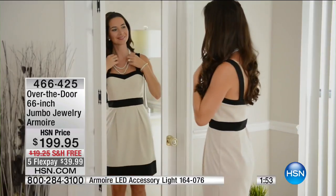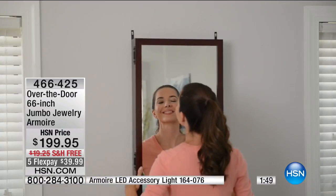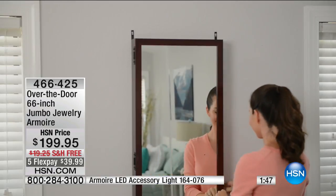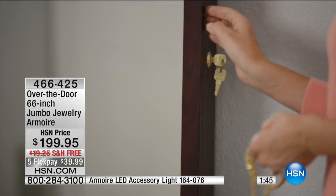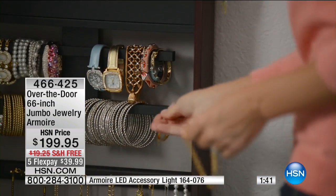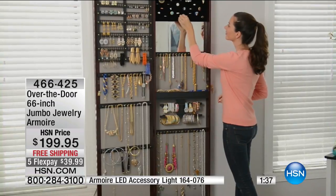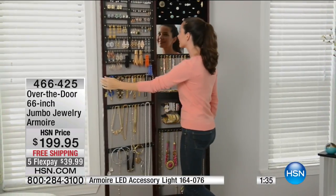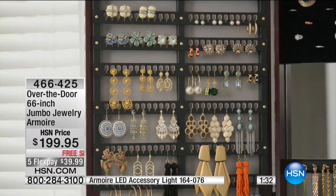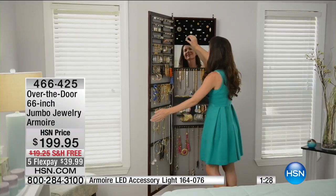Look at that full-length mirror. I mean, you probably couldn't buy a mirror this big without the jewelry organization behind it. Right, not for under $200. No, absolutely not. And that optically true mirror, we're shipping it to you for free. You don't have to go out and search for one. This is the only place you can get a jumbo 66-inch real furniture armoire for under $40. We'll ship it to you on our dime.